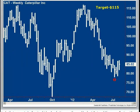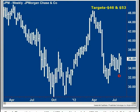Now we're going to take a look at some stocks that appear to be forming higher low bottoms on the weekly chart rather than the monthly chart, and they could have excellent upside potential with relatively low risk. The first stock is CAT, or Caterpillar. The upside target for Caterpillar is 115. A weekly close below 78.79 would put the bullish outlook on hold.